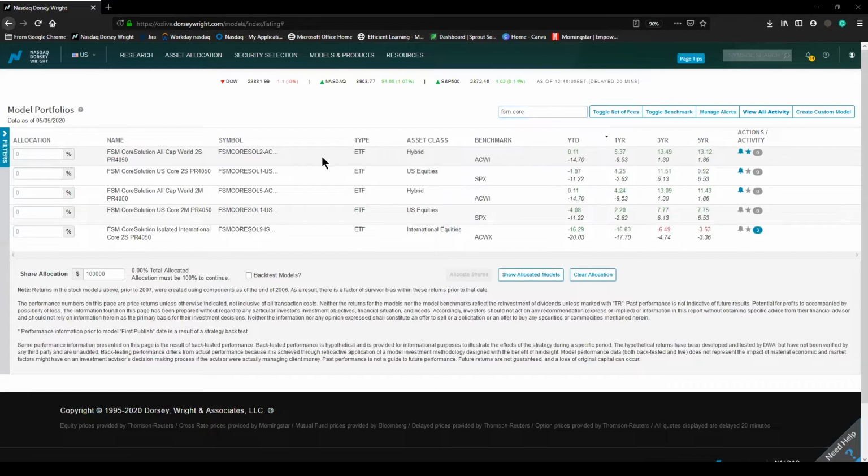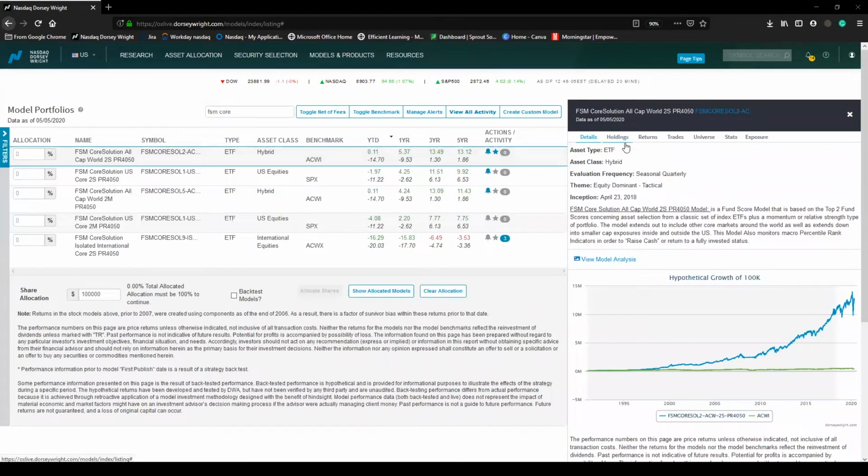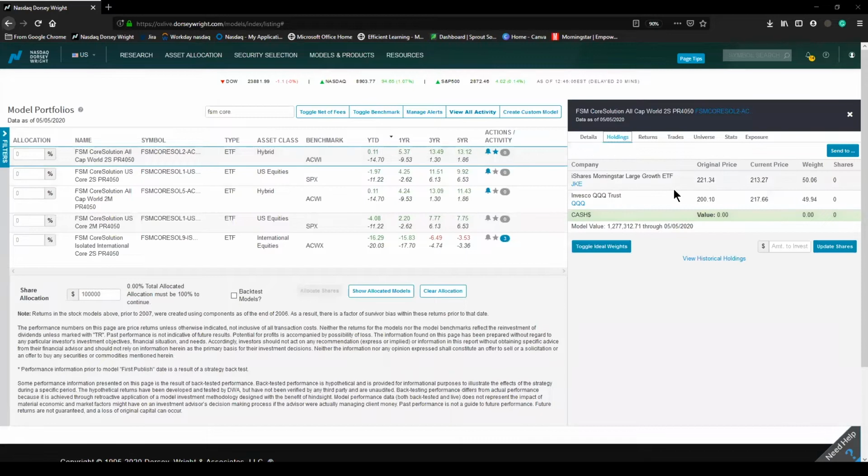And if we look under the hood at the all-cap world model, which again is the more granular of the two, our current holdings maintained through and through with JKE, the iShares Morningstar Large Growth ETF, and the Invesco QQQ Trust. That again is more of a continuation of the growth theme dominating equity markets that we've seen play as the primary narrative for a couple of years now, right?